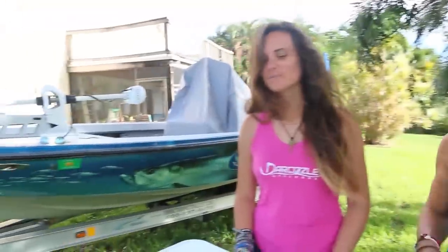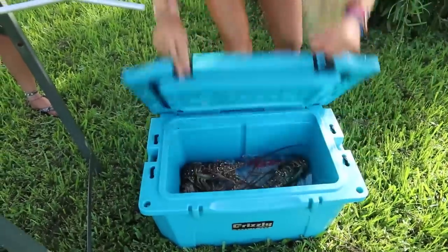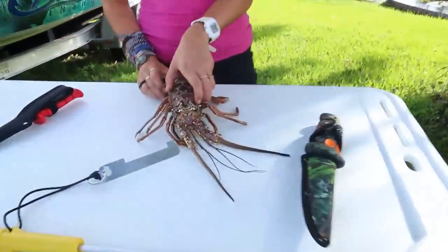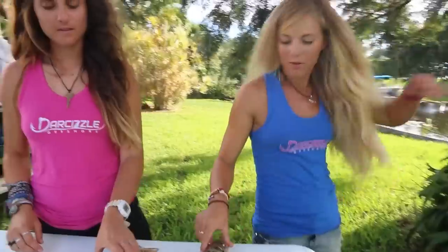We are set up outside with our flats boat, our beautiful flats boat, and we are going to clean lobsters. Yeah, we are. We got them nice and fresh in the Grizzly cooler, and they're laying on top of the ice, so that way they don't get into the water or the gunk on the bottom. Crazy, they're still alive. My fingers hurt so bad from all the little lobster cuts. I just took two out for now.